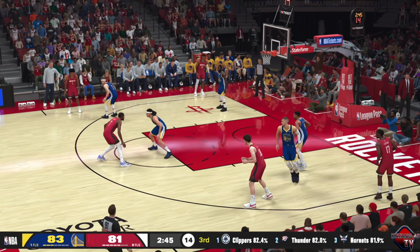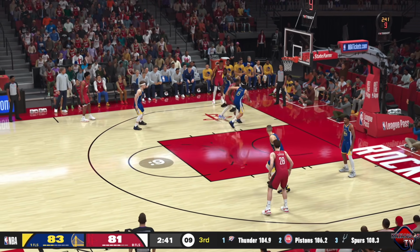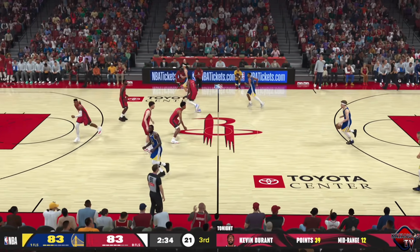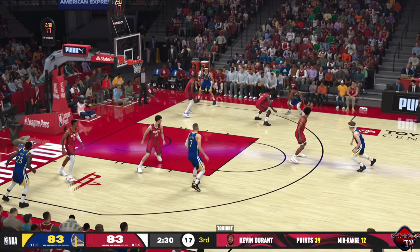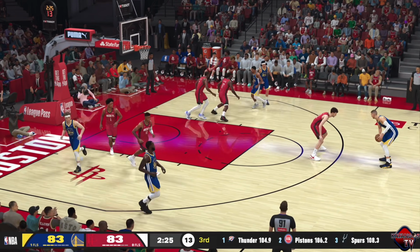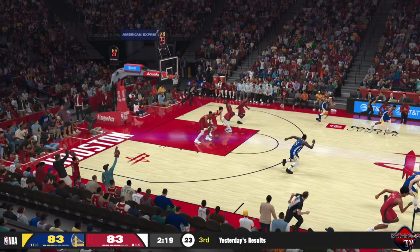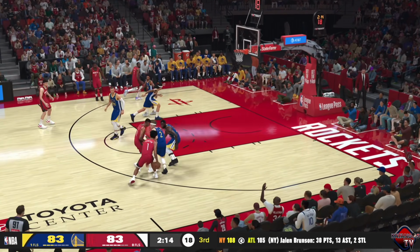Outside Durant. From down in the low post, it goes. Durant's got 39. The control KD has from any spot on the floor, that's what makes him different. Pass to Porzingis. Outside Podziemski. No good with the triple. Houston has gone 2 of 6 from downtown here in the second half.